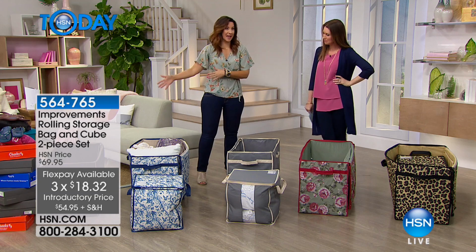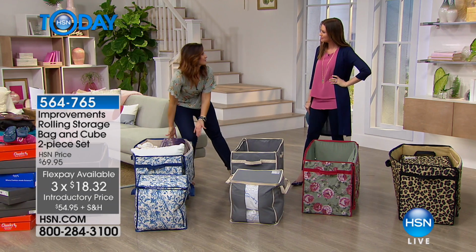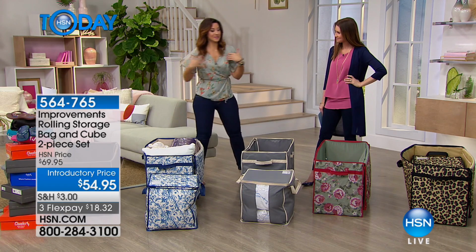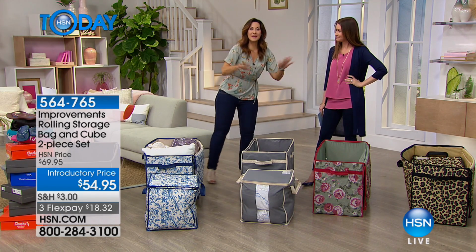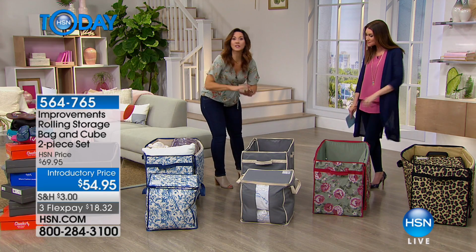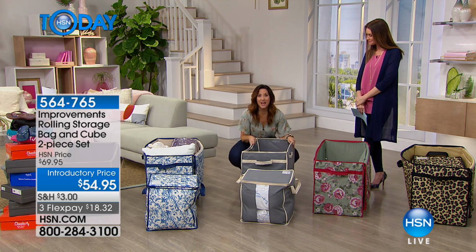My husband will get the black brown. I'm going to take the toile, which is my personal favorite. And then all of my stuff is in the toile. All of my daughter's stuff is in the floral, and it makes even that part so simple. Smart. I'm going to give you a quick little walkthrough because you're not just getting the chest.